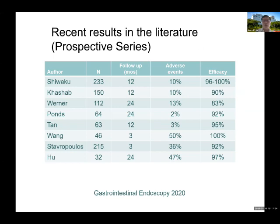This is a very recent summary of the results in the literature, summarizing all the prospective series. As you can see, the series range from 32 patients to 233 patients. To highlight here, the efficacy rate is usually from 83 to 100%. Adverse events are also relatively uncommon, from 2% to 40%, depending on how you define adverse events.